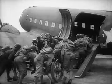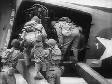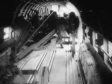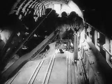Airborne aviation engineers trained in anticipation of their probable use for building landing strips and rebuilding bombed aerodromes in France. Troop carrier airplanes are converted in a matter of minutes into ambulance ships.